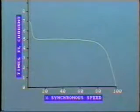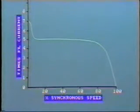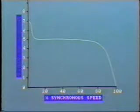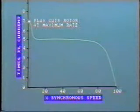Let's look at the startup curve for a motor which is driving a large boiler fan. Plotted along the bottom, we indicate speed in terms of percent synchronous speed. Here on the vertical axis, we have stator current. When the stator winding is first energized, the rotor is stationary, so a very large current is induced into the rotor conductors as the rate of cutting by the rotating flux is maximum.